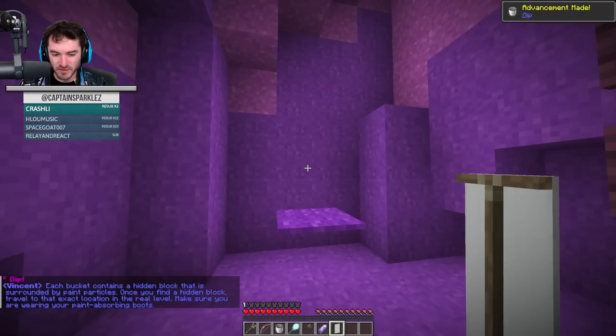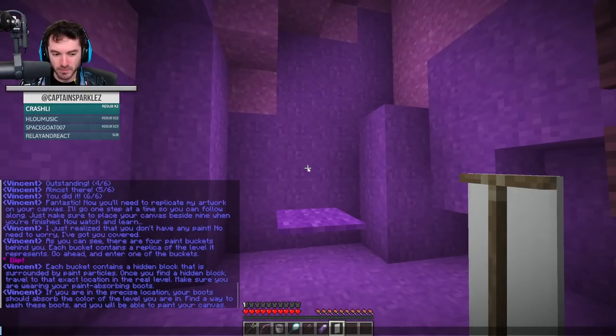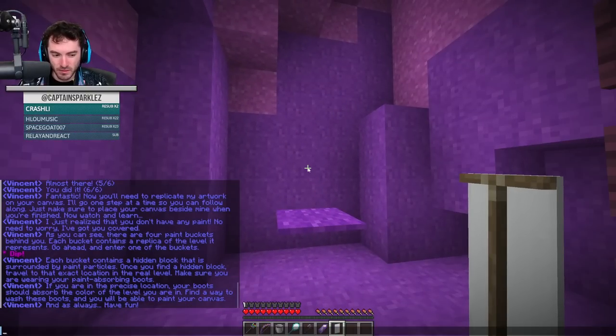Each bucket contains a hidden block that is surrounded by paint particles. Once you find the hidden block, travel to the exact location in the real level. Make sure you're wearing your paint-absorbing boots. If you are in the precise location, your boots should absorb the color of the level you're in. Find a way to wash these boots, and you'll be able to paint your canvas. And as always, have fun.